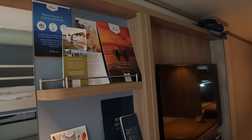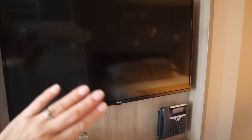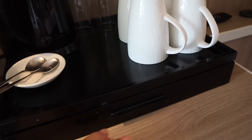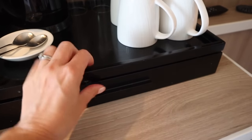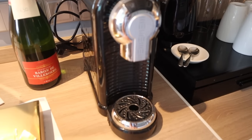So yeah, other than that, you have your humongous television. It's really, really big, and there's so many movies on there as well. And then you have this lovely selection here of teas. I don't think that may well not pull out. I think it might go up. And then you've got the kettle, and then a coffee machine as well, which is great.